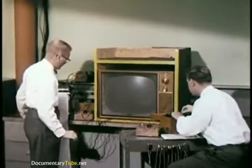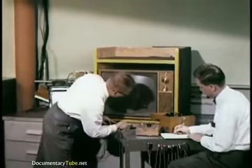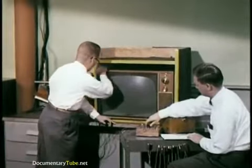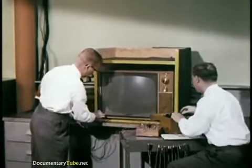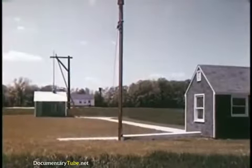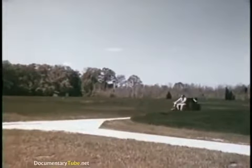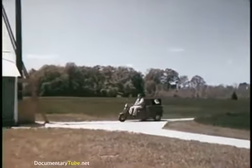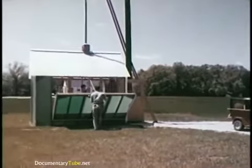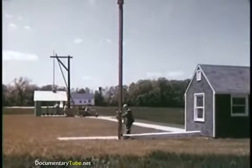RCA Victor insists that every set produced meets or exceeds underwriters' laboratory listing requirements. This assures high safety standards against fire or electrical hazards. In Medford, New Jersey, RCA has established, at a cost of almost $150,000, a special field testing laboratory to carefully test all RCA Victor receivers to see that they comply with FCC requirements.